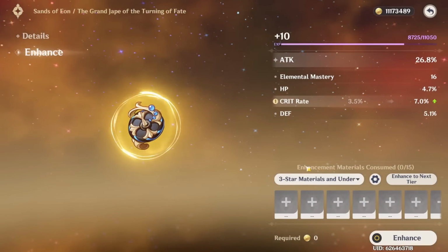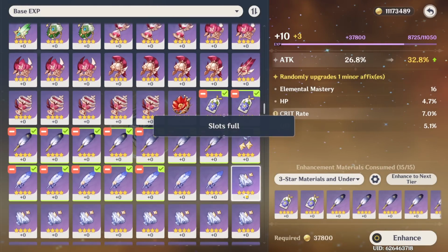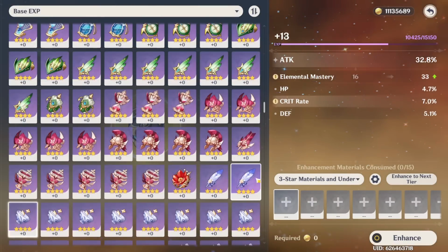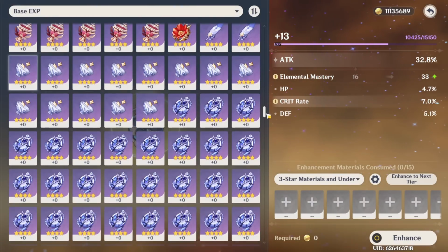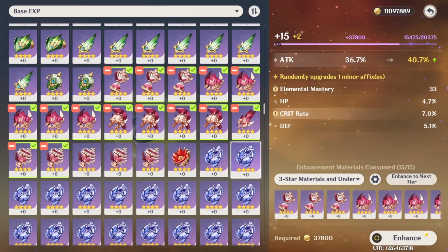Wait, this is actually kind of insane. Let's take this slow. We don't want to jinx it. We don't want the gods to get mad at us. Next roll. Elemental mastery. You know, it's fine. Elemental mastery is fine, especially if I'm running Clorinde on like a hyperbloom team. Let's just grab some of these. Okay, next level.